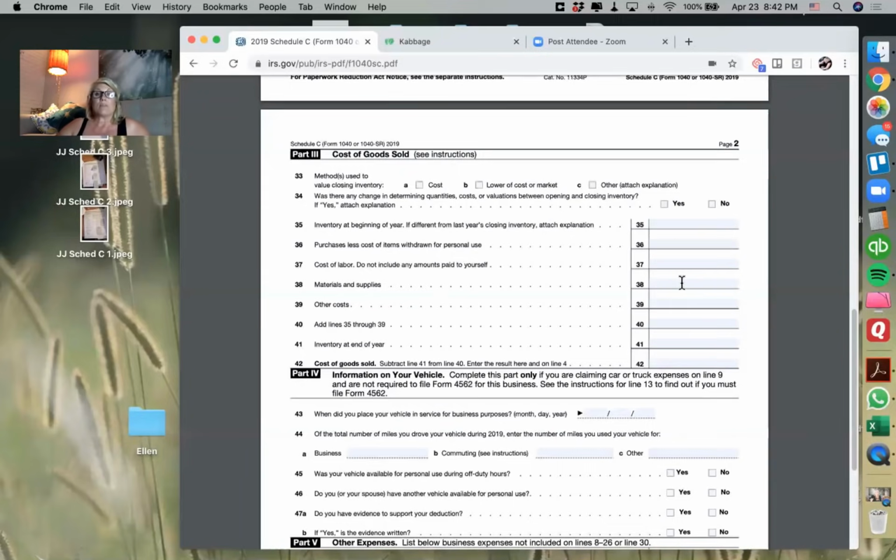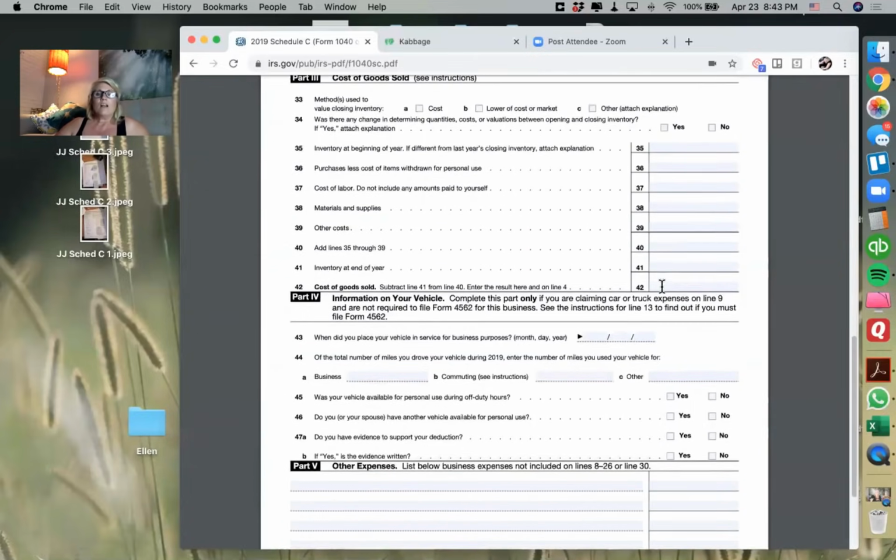38 is going to be back bar, color, cotton, barrier cream, any of the stuff that you use in the process of doing your job. Every run that you do to the beauty supply, that's going to be here. I'm trying to think if there are any other miscellaneous costs that you might be paying. Nothing right now comes to mind, but if I do think of it, I will jump back here. So ultimately, you're going to total that up. That gives you line 42.